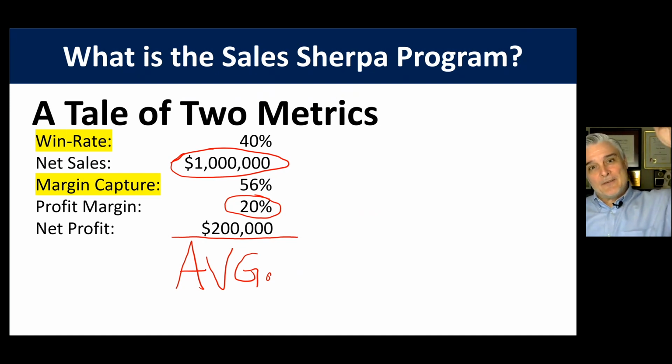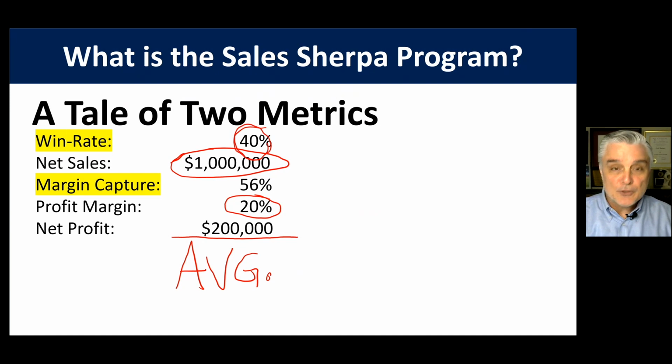So one month they're above it, next month they're below it. One quarter they're up, next they're down. They're up, they're down, okay? And their win rate is 40%. That means they're closing 4 out of 10 deals.